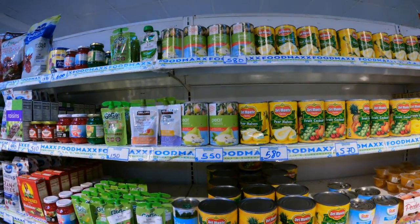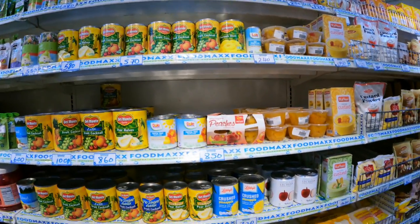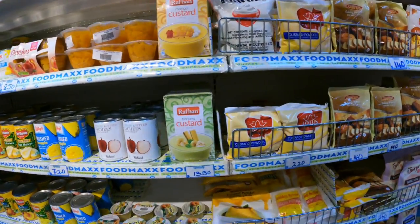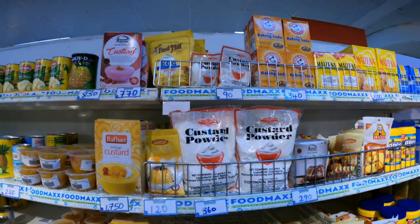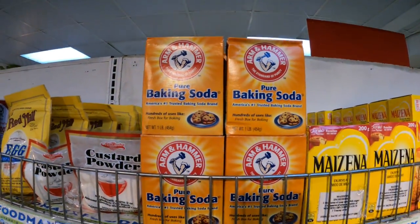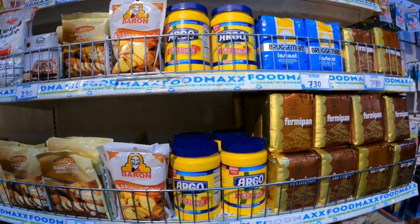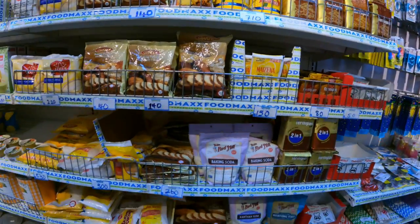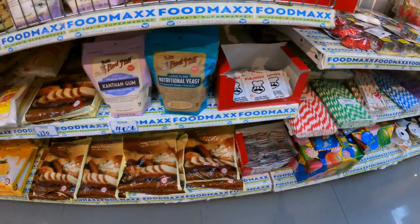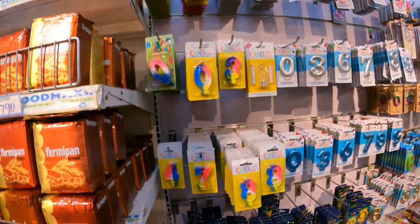And then we have the cocktail fruits in the can. And those do really nice too. I like eating those too. And then we have the custard in the packs. There is the baking powder as well. Yeast, cornstarch, some more yeast, and baking powder. That's baking powder there.